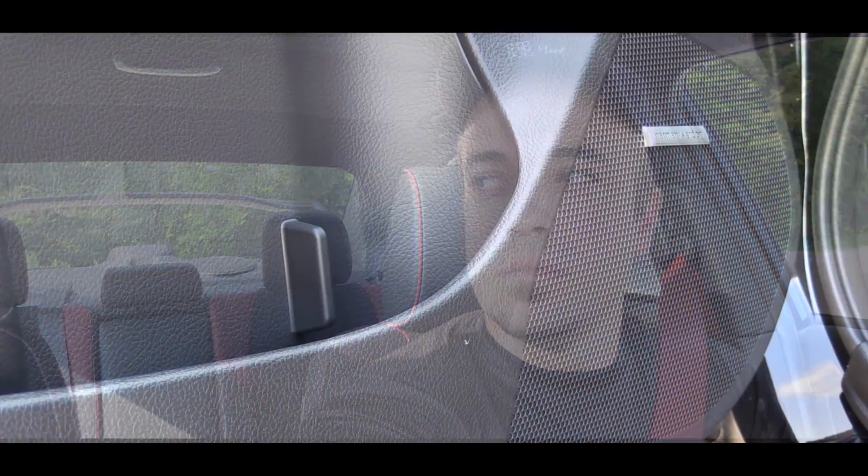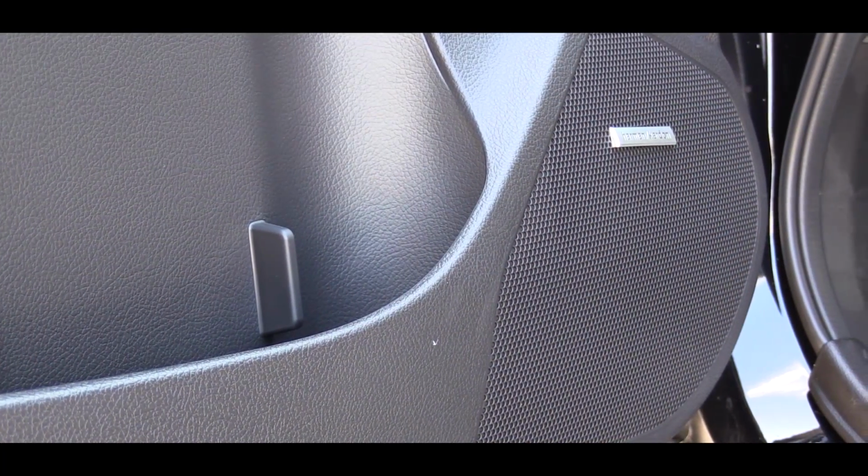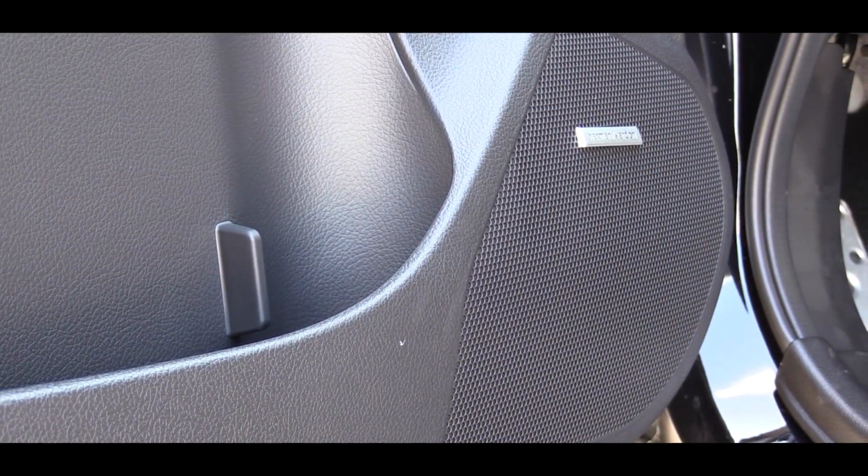camera was bouncing just a little bit there, but that was crazy. Absolute ton of bass, perfect clarity. I actually have no issues with the sound system in this one.